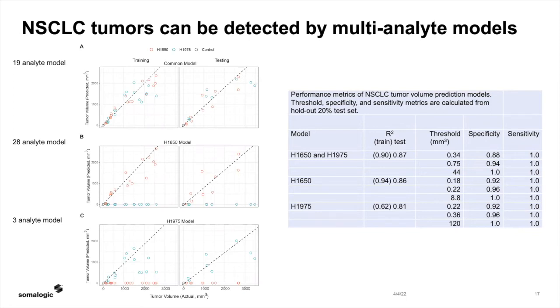is in the top two panels, you can use markers that are common between these two cell lines, unique for one in the middle, and then for the other on the bottom, to develop a prediction model that allows you to identify these tumors at an early stage. And you can see that we are getting to a point where we can detect tumors that are in many cases well below 1 cubic millimeter. Now, of course, you have to remember this is in mice.